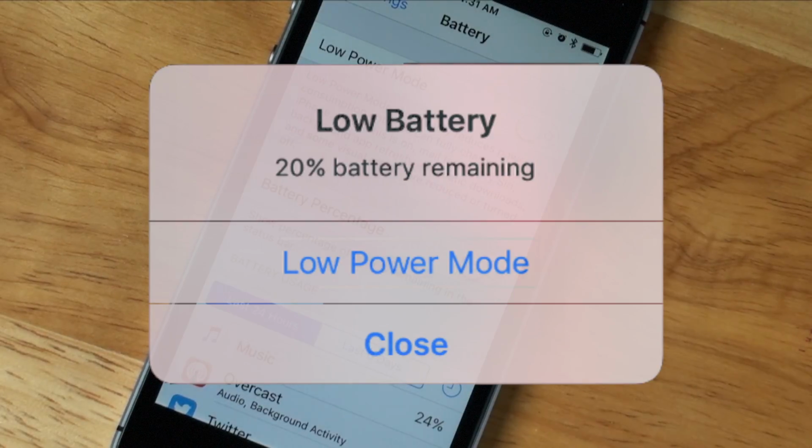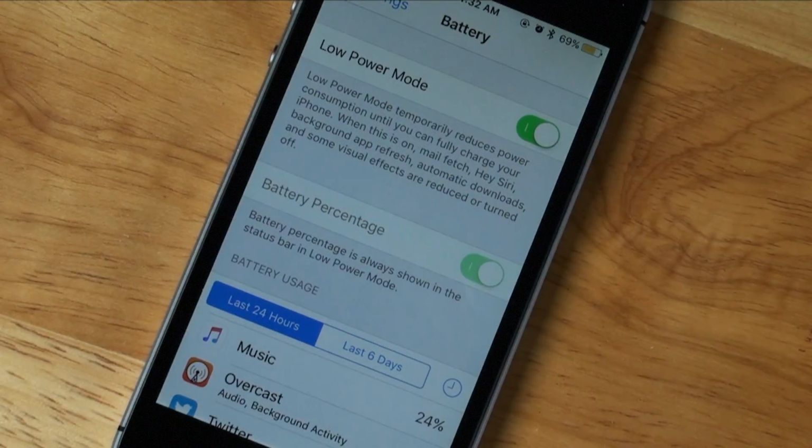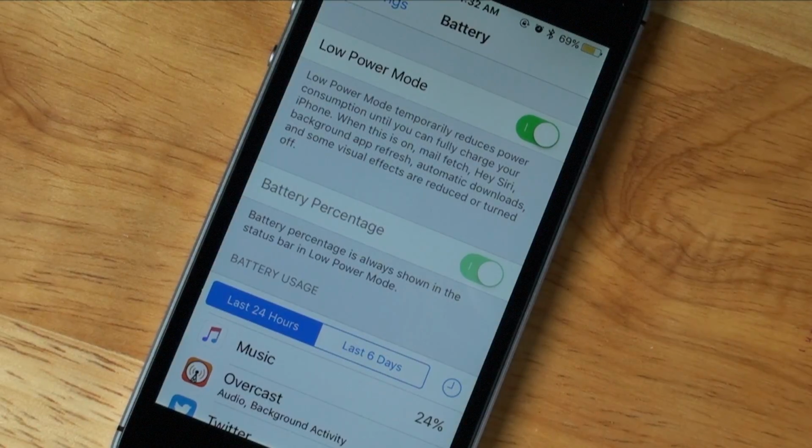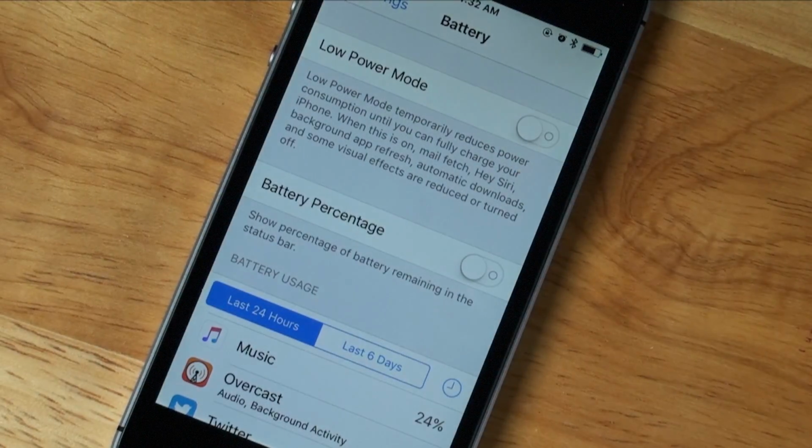It will ask you if you want to enter low power mode, and doing so will make the battery icon in the top right look yellow, and it will disable a few things, and also it will try to control the brightness and auto lock the screen fairly quickly in order to conserve battery. I'm going to turn that off. I rarely like low power mode. I usually don't have any battery problems, and if I do, I just don't use the phone.